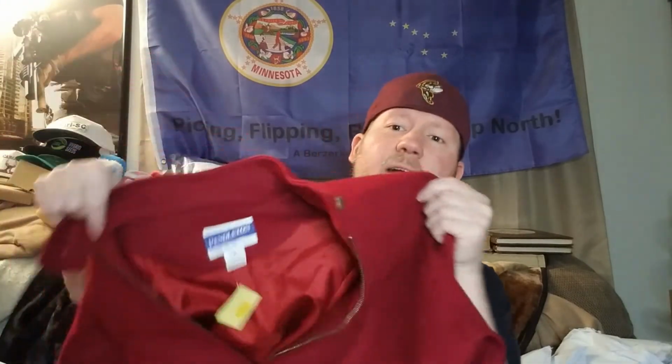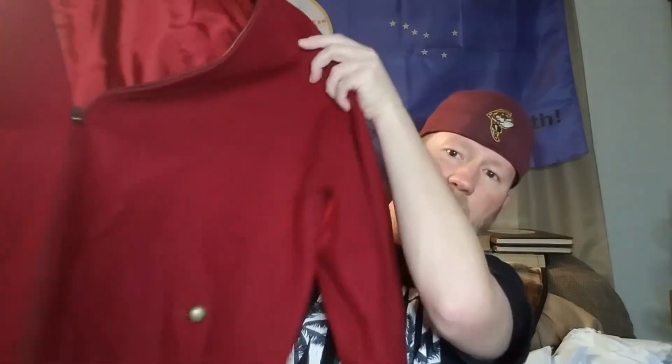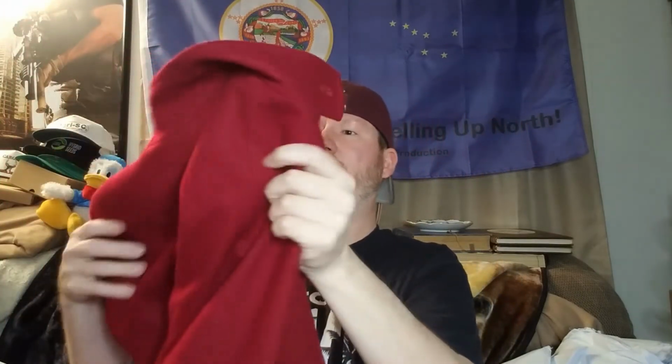This is a Pendleton. Pendleton's a good brand. Warranted to be 100% virgin wool. Made in the USA, size large, for $5. This one's probably going to make me some money. Dry clean. Now, we look at all these. A lot of these need a little bit of touch up because they're wool and everything's sold out. You've got to dry clean them.